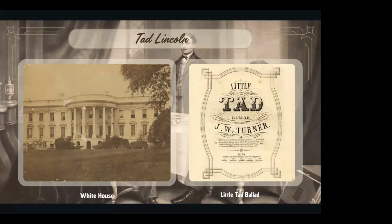and was reported to have said, "Don't cry so, Mama. Don't cry, or you will make me cry too. You will break my heart." The nation mourned for the family after the president's assassination, and the song, Little Tad, reflected the boy's grief.